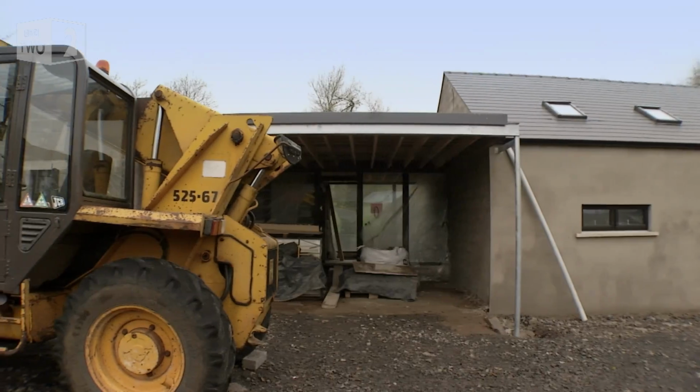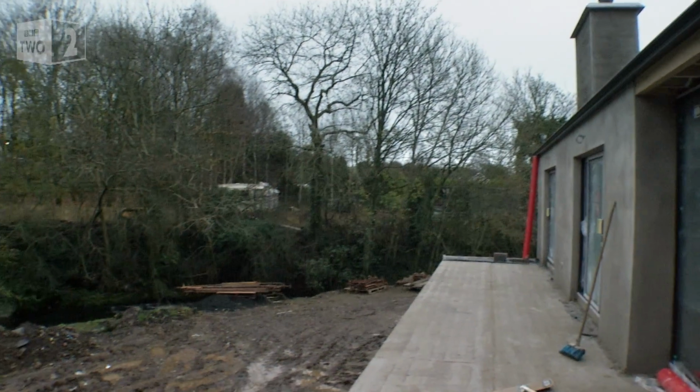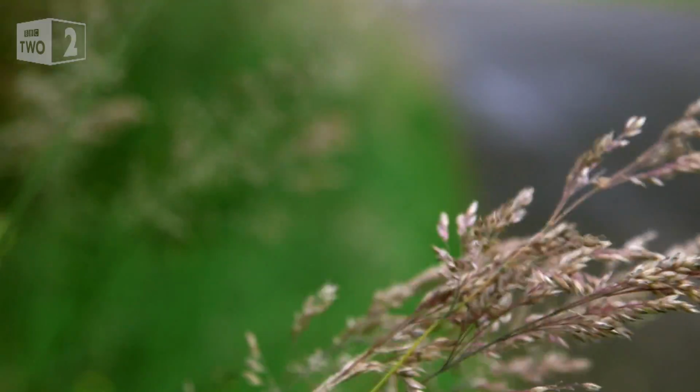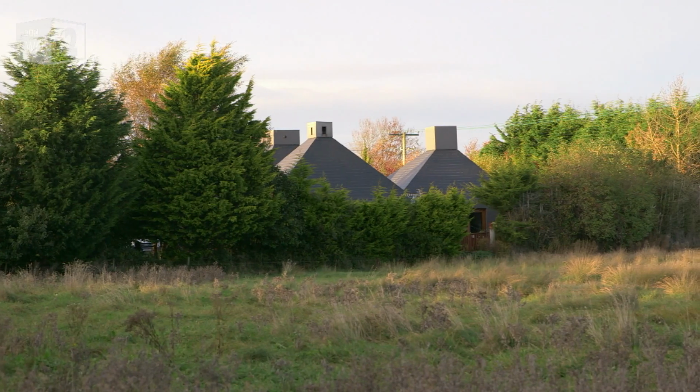With money rapidly running out and planning decisions pending, the build is losing momentum. I need to remind them of what they could achieve if they can just keep going. I've brought them to County Kildare in the Republic of Ireland to see a house that I hope will give them the push they need to finish their build.